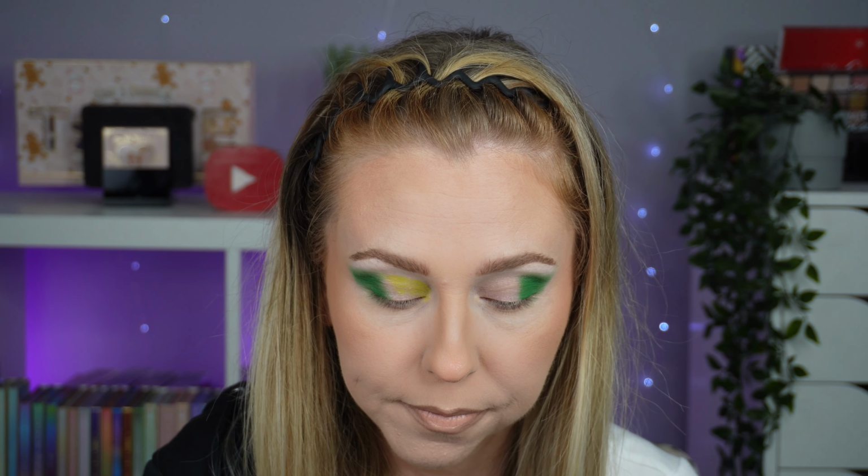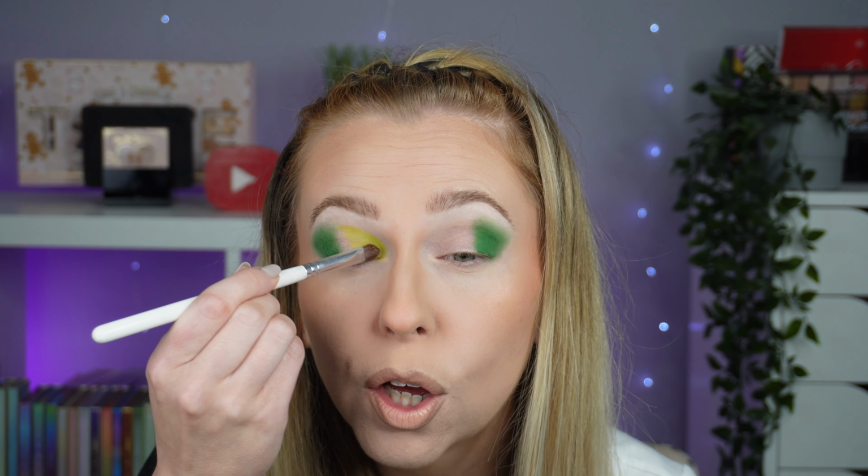Okay, so that green is looking absolutely stunning. What are we going to go into next? You know what I'm going to do? I'm going to go into Tiki, which is my favourite shade in this palette because it is a nice limey green. And I'm just going to continue that toward the inner corner. I could have done something a lot more blended and lots of different colours and more intricate, but today's makeup is just literally about feeling good, and this type of shade makes me feel good, you know?